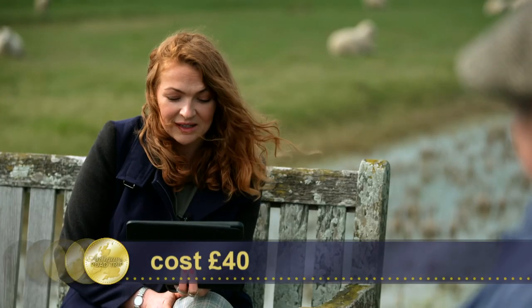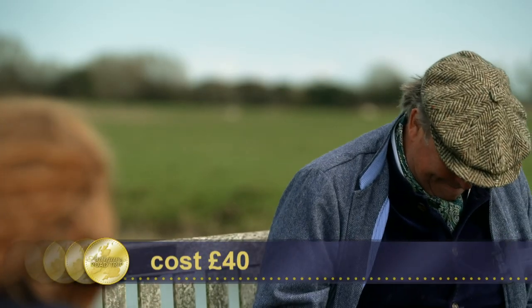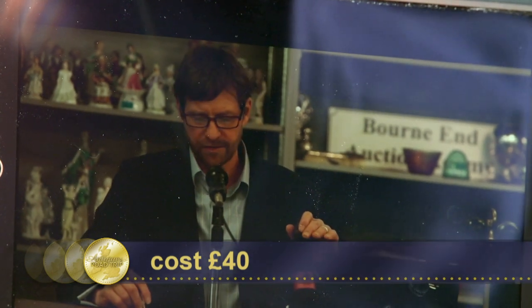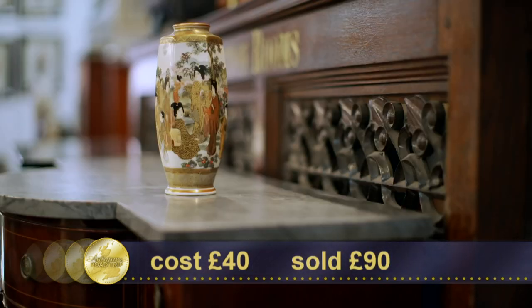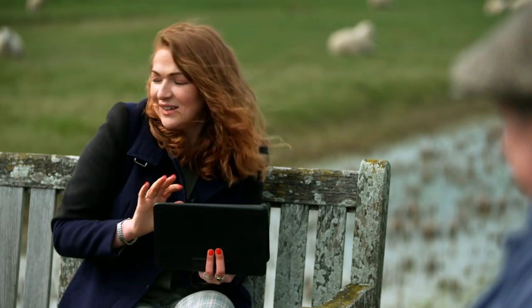Could I double my money? 80, I bid now, and five, and five. Oh, your money! 90, I bid, and five. Well done. Gonna sell then at £90, all done then at 90. Excellent work. Steady profits for Irita so far. I feel like dancing.